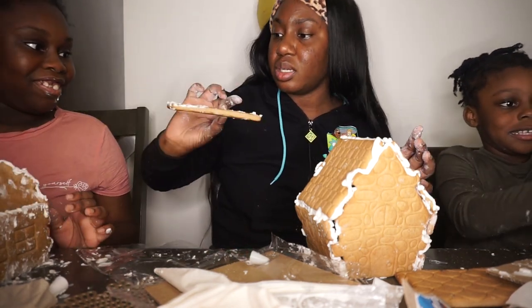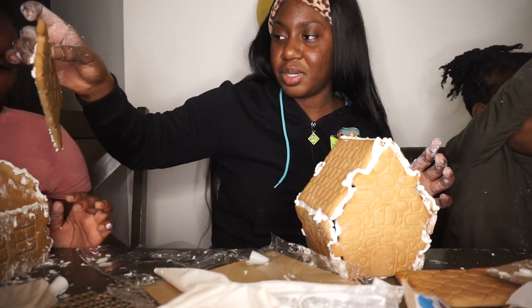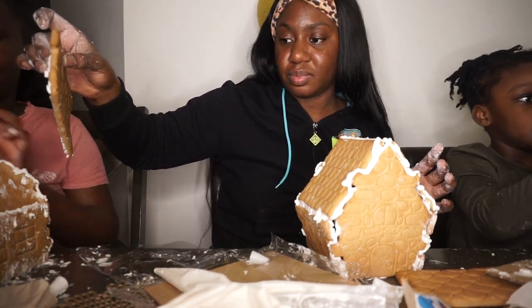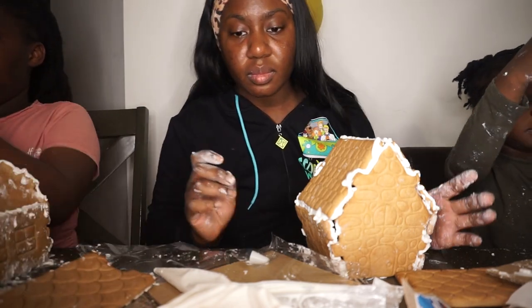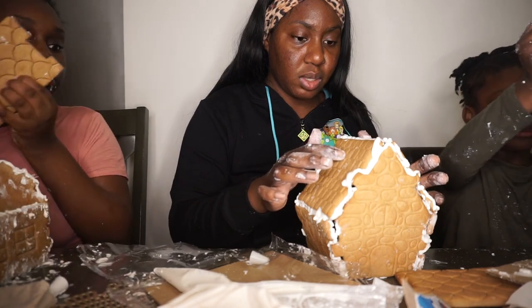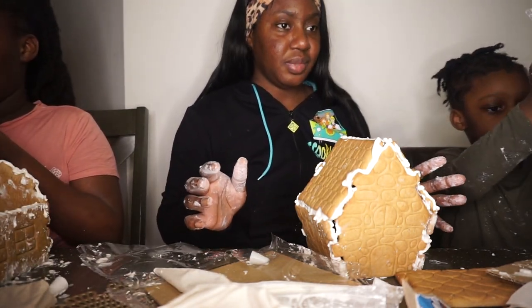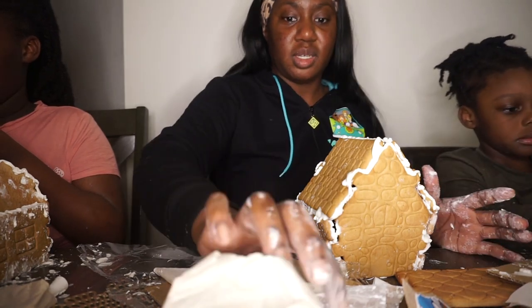Okay. First, where's the icing? You didn't put icing on it. Oh yeah. That's why I put the icing on the sides, to make it stick. Okay. So now I kind of sort of got my house together, maybe. She did. She 100% did. I suck. Okay. And then now we have to decorate.